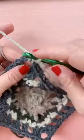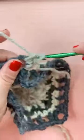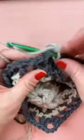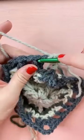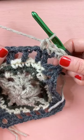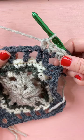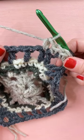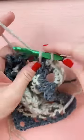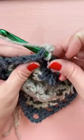now we're going to do 2 single crochet in the same chain space, and then single crochet in each of the next 2 stitches. See, there's 2 double crochets. So single and a single. And now it says single crochet in the next chain space and single crochet in the next stitch. So single crochet, there's the next chain space, and single crochet in the next stitch, which is right there.